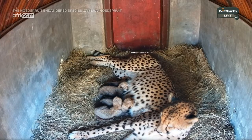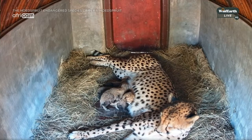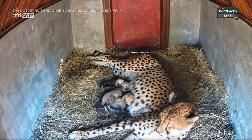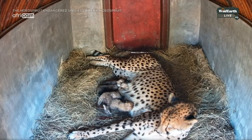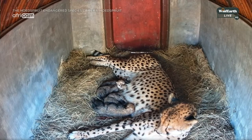But a few years after he recovered from all of his operations and healed well, he started developing spots. So Spotless, these little cubs' male, or the father here, does have spots, but for a short period he had no spots on one of his front legs. So that is the story of Spotless, the male cheetah that has sired these 4 little cheetah cubs.